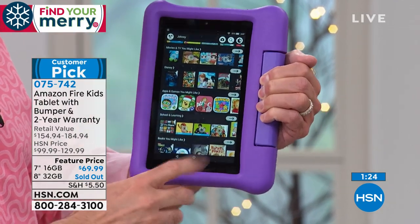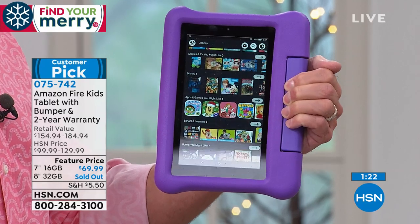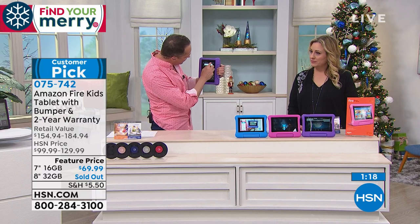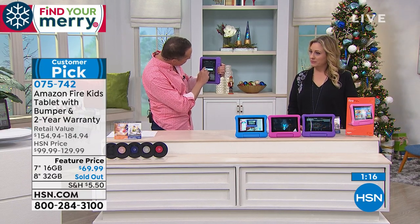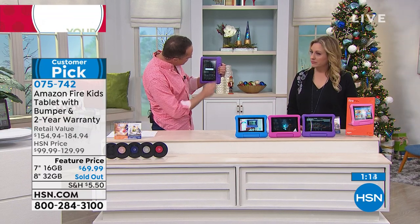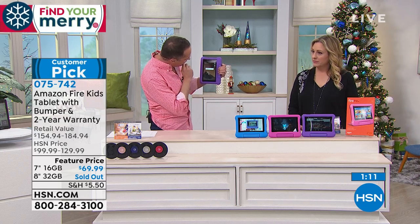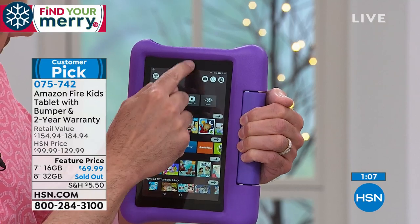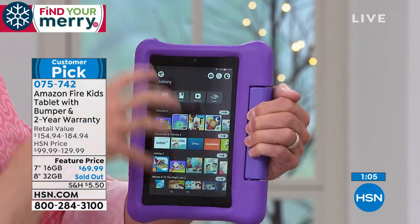So if Johnny is trying to exit, you go up here and it says exit profile. Let's say Johnny tries to exit the profile. He's not going to be able to do it unless he knows mom's password to get back in.